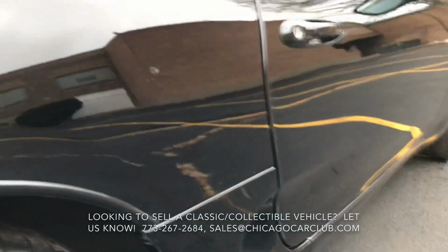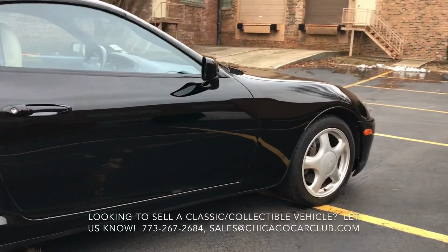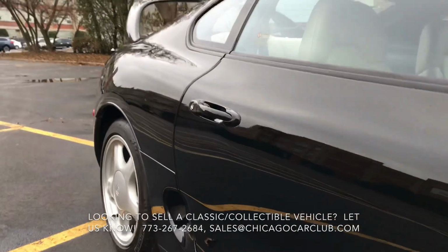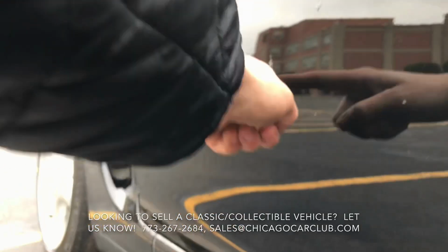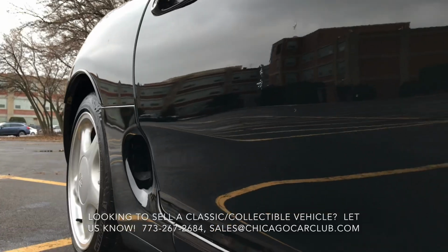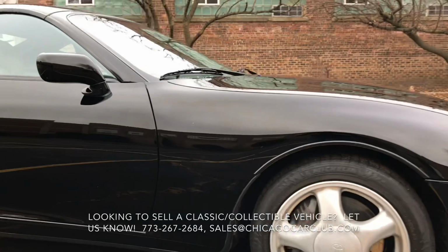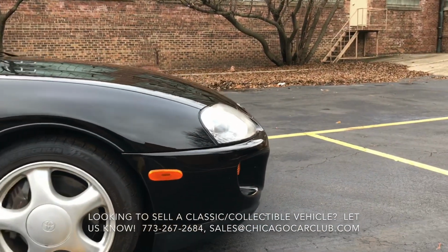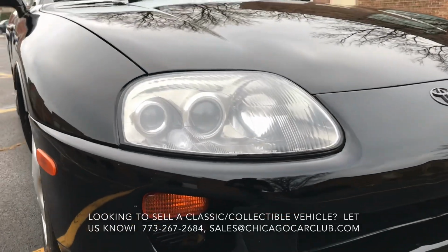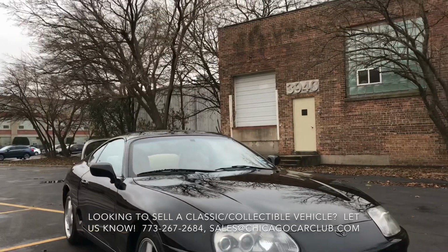Touched-up chip on the passenger rear quarter. Again, little touched up chips in the original paint, consistent with 72,000 miles. See, the light lenses are all very nice.